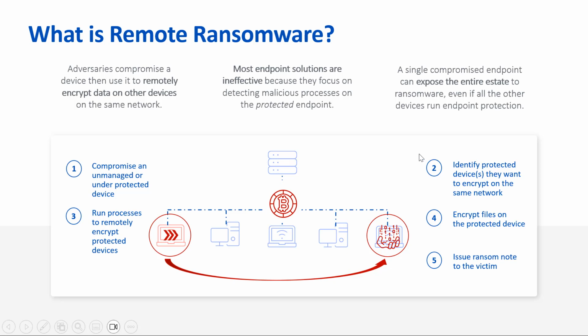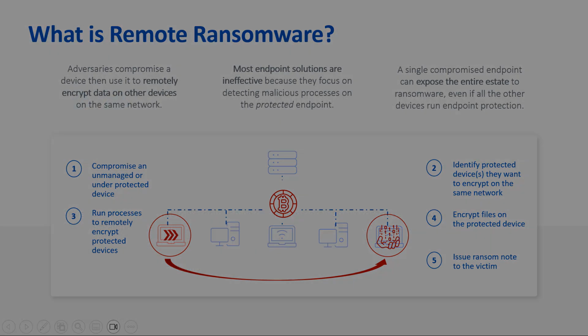Now, most endpoint security products are ineffective in this scenario because they focus on detecting malicious ransomware processes on the protected device. However, with a remote ransomware attack, the process is run on the compromised machine, enabling adversaries to bypass the defenses on the victim's device. That means that just one weak spot device can expose an organization's entire estate to malicious encryption.